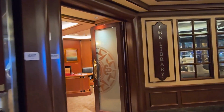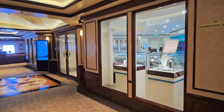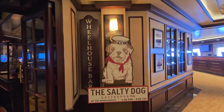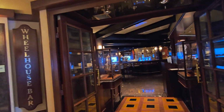Here you have the library over here. And then over here, more shops, of course. And then here you have the Salty Dog and the Wheelhouse. The Salty Dog, this is another little place where you just sit and eat. It's a little nicer than being upstairs. And then on this side, it's just a bar. It's called the Wheelhouse Bar.